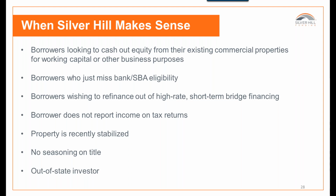Most banks, commercial banks, local banks, community banks, credit unions, they will not typically underwrite a cash out transaction. They like to do either purchase or rate and term. And so about 50% of our business that we see in this space is cash out.